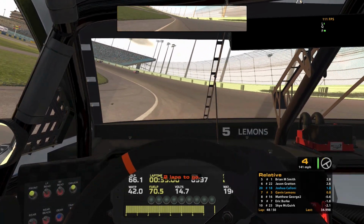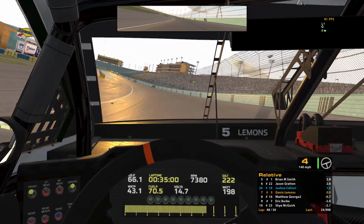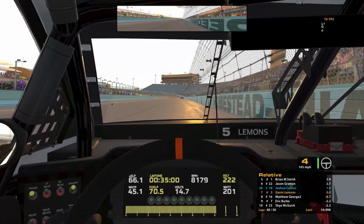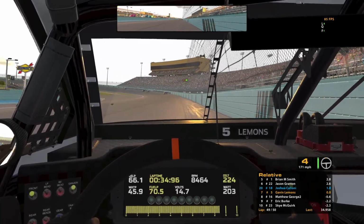Two laps to go. Two to go. Get us to the white flag. Seven tenths still. The 18 shouldn't come into play for me, I don't think.